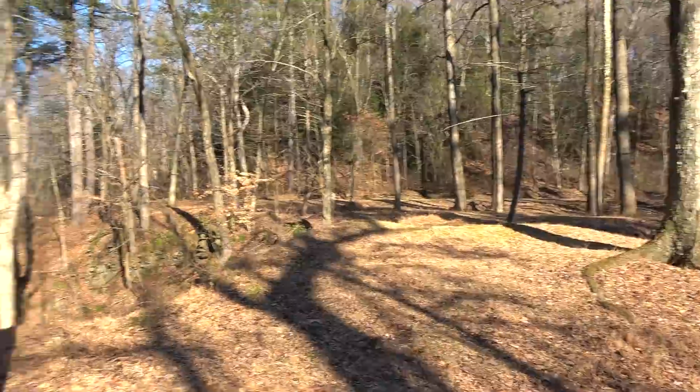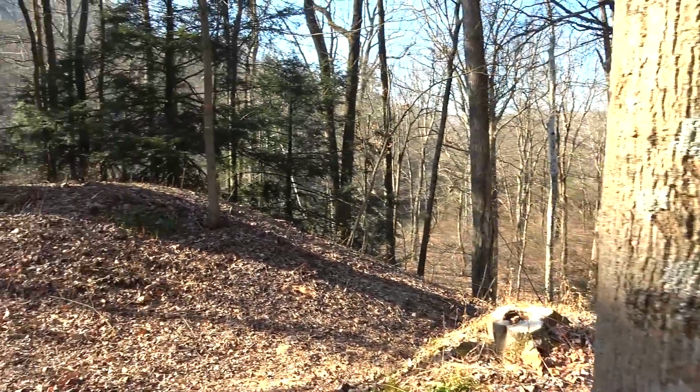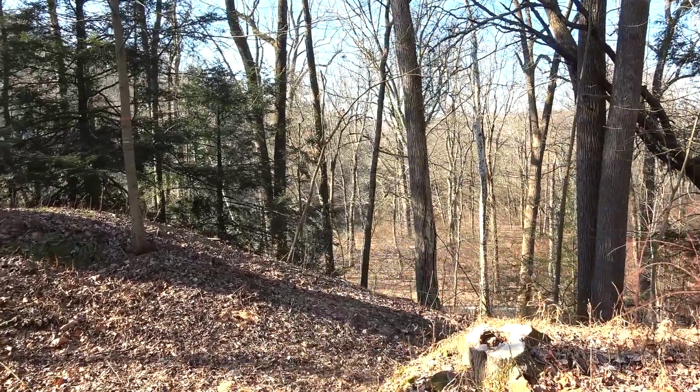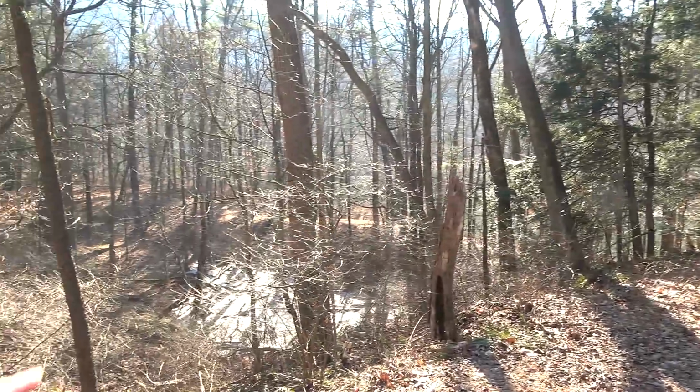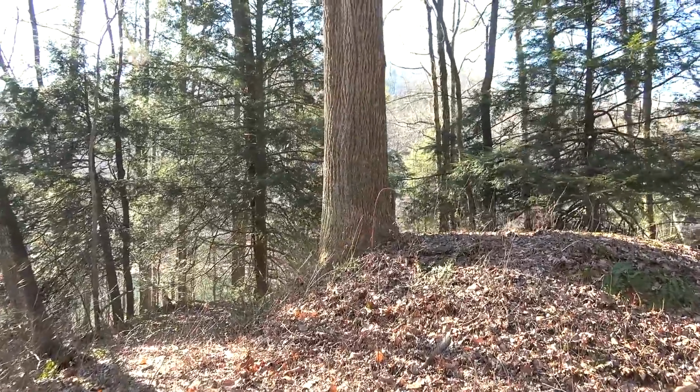Let's check out a little bit more of this dam here. There's lock number 6 once again. We're walking along the dam here. You can see how we're raised up above from there and on this side. So we're kind of up on this huge, earthen dam.